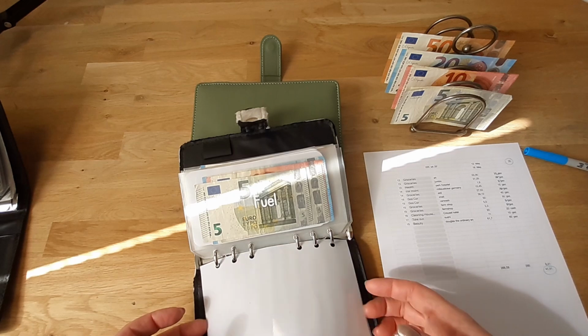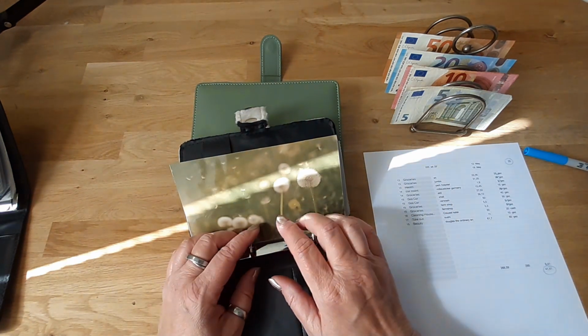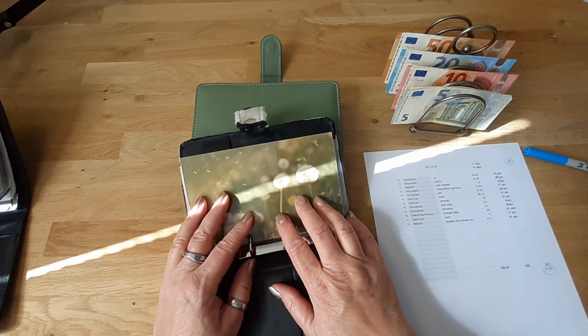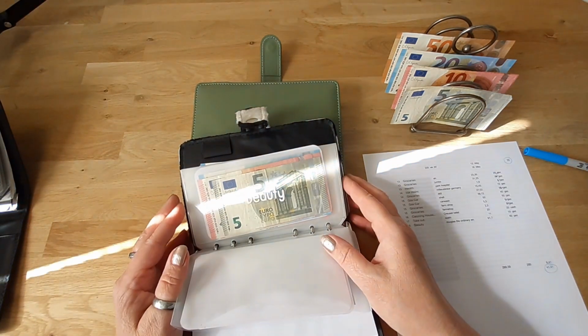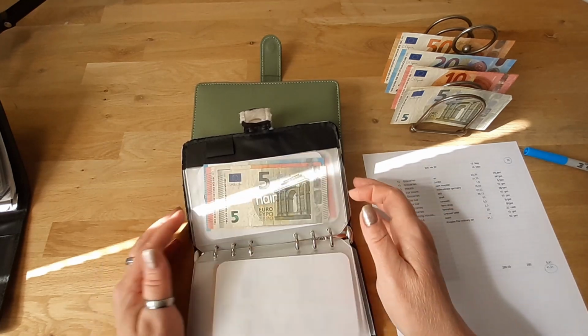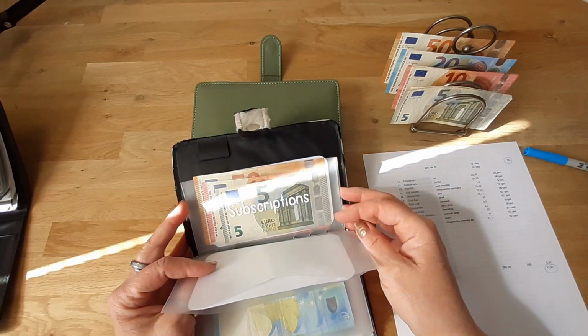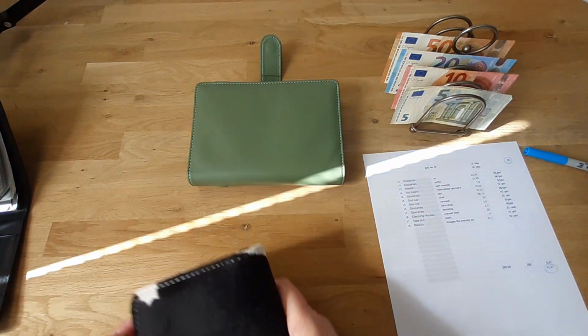Car maintenance. I have no envelope for that. It will be coming out of my miscellaneous, I think. Am I going to do that? Let's think.